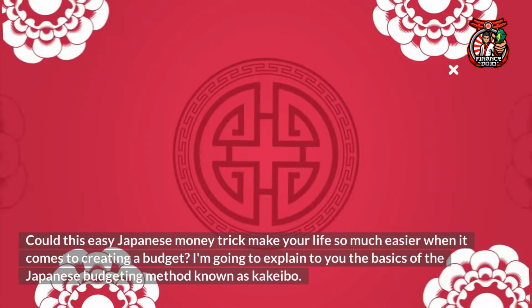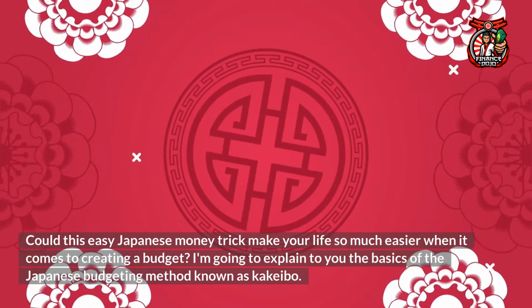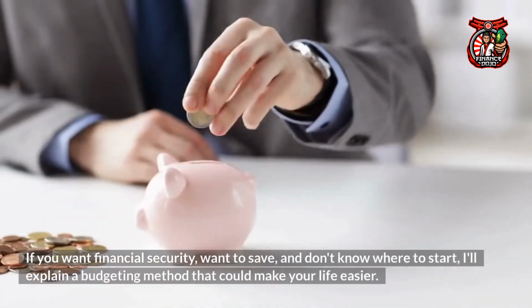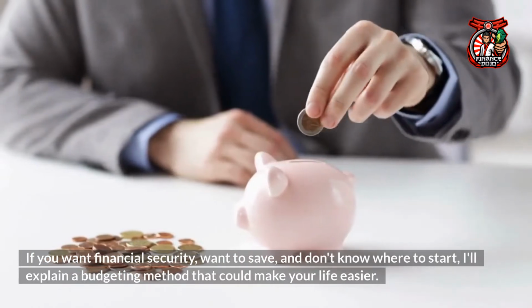Could this easy Japanese money trick make your life so much easier when it comes to creating a budget? I'm going to explain to you the basics of the Japanese budgeting method known as Kakeibo. If you want financial security, want to save, or don't know where to start, I'll explain a budgeting method that could make your life easier.